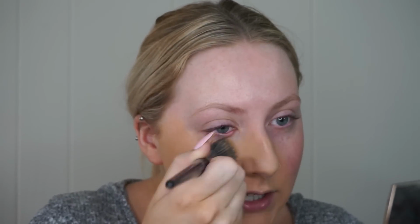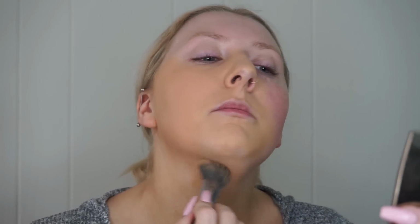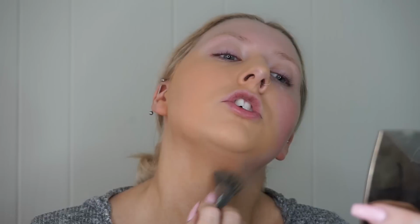So far, as I'm putting it on, it's making my skin look extremely smooth. Like my skin is looking smooth, airbrushed, maybe you could call it. It's making my skin look airbrushed, and I'm not sure if that airbrush look is coming off on camera. I think it is.